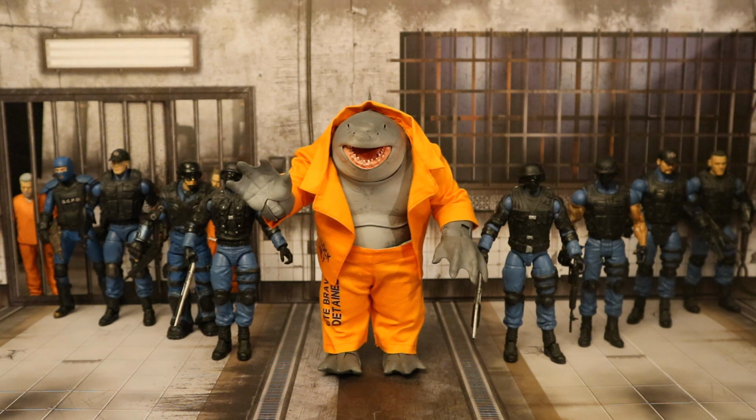But here we are a couple years later. Simply the fact that I got that prison Gorilla Grodd figure told me I had to get this. I also had the extra King Shark, so it was like it was meant to be. And as you can see from this video, my action figure collection, as far as prisoners and inmates goes, it was meant to be. This needs to go into my collection.